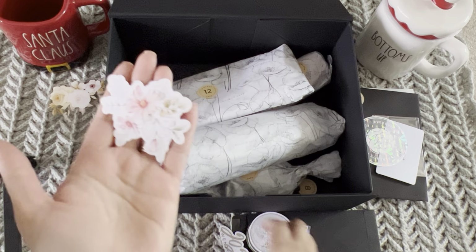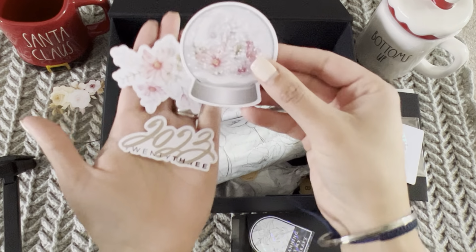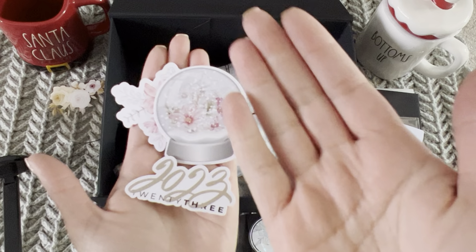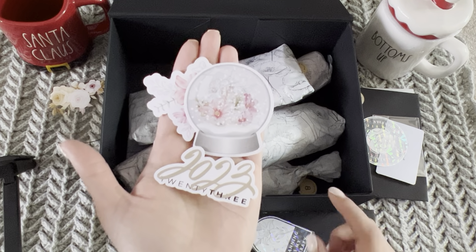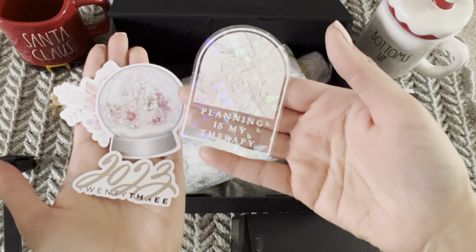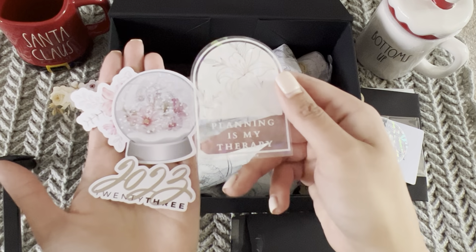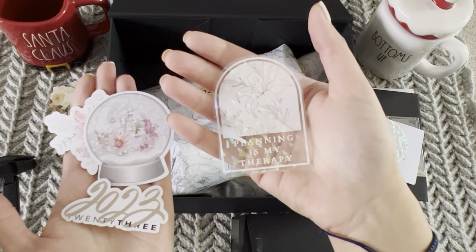So we've got a floral, we've got the 2023, we have got a snow globe, which is nice because I am doing a December daily. Are we focused? I feel like we're blurry. There we are. I am doing a December daily. And then we've got another one of these really cool, they're not glittery, are they? They're holographic, like shattered holographic. Planning is my therapy. I really like that.